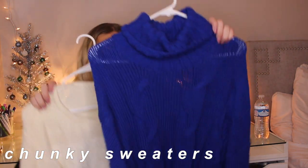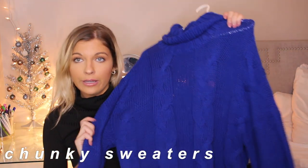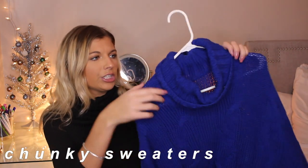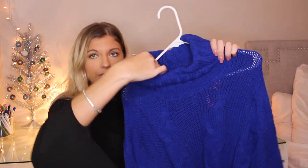Next holiday essential is going to be big chunky sweaters. So this blue one is from Amazon. I got it in a small, I'm pretty sure. It just has this turtleneck. I go to the University of Kentucky and this is our main color, blue and white. So for game days, this would be perfect. Throw this on with some black jeans and black booties and that would be super cute.